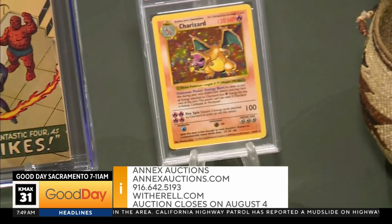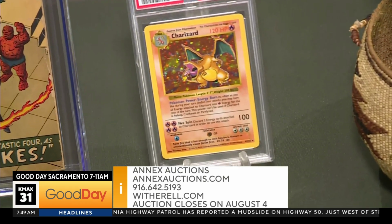That's the best one to have. The first edition Pokemon cards are really hot right now as well. Great time. If you have some lying around, we'd be happy to take a look at them for you.